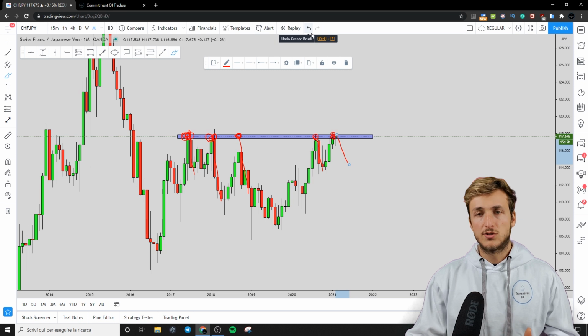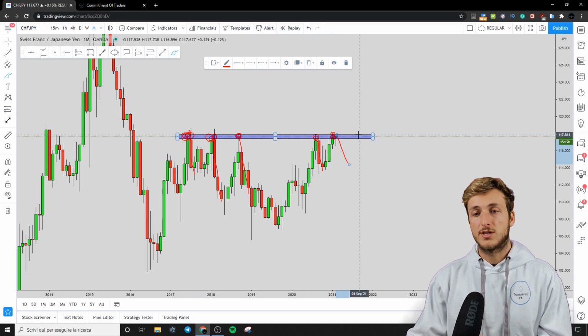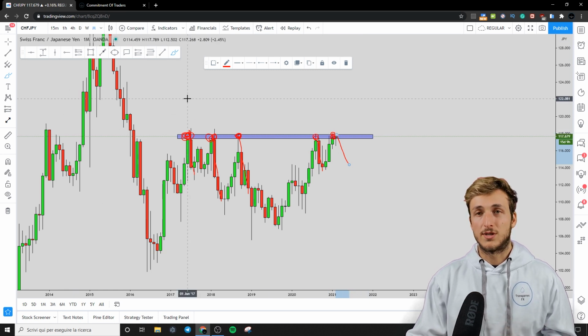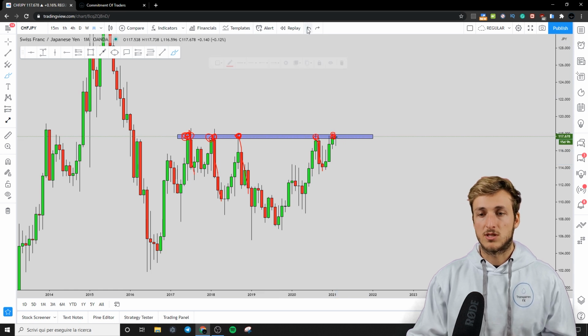to the downside. So from a structure perspective, we're testing the previous high, which is also a historical resistance level for CHF JPY, from which the market got rejected multiple times in the past.